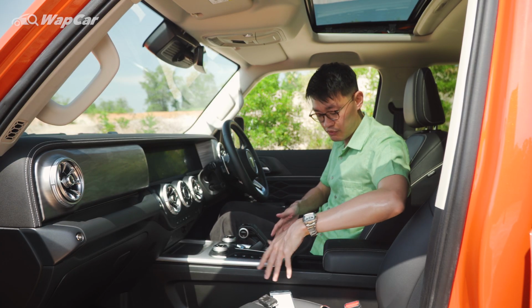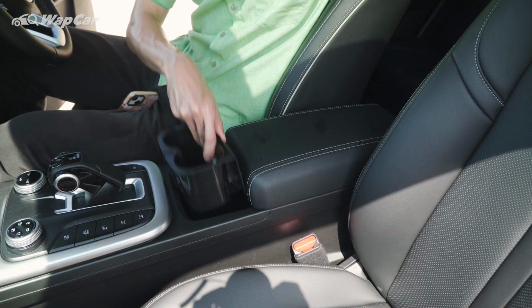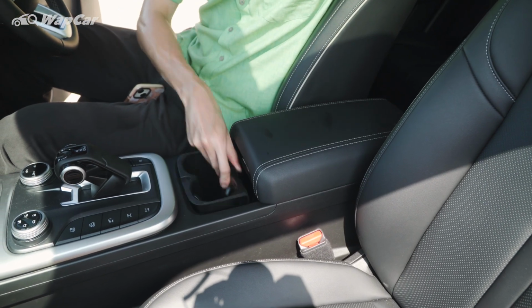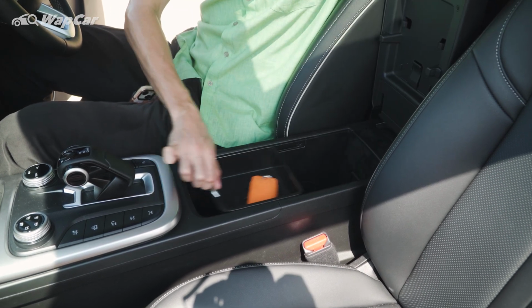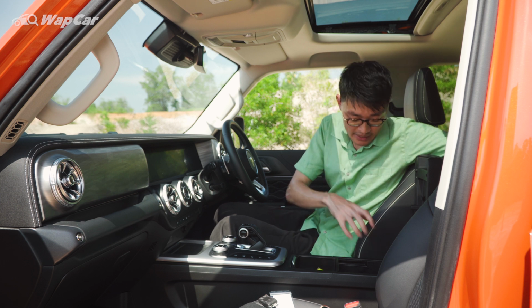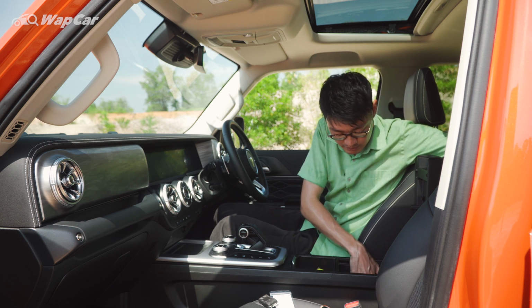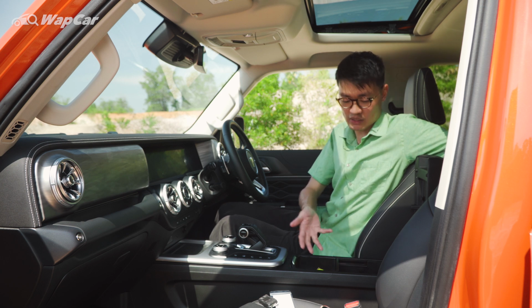Center console, we've got 2 cup holders, and it's got a removable panel as well. And then you lift the center armrest, we have a tray which you can slide back and forth for, again, smaller items such as keys and whatnot. And the storage space beneath the armrest is a decent size, more than enough to fit your phones, again, wallets, and more loose items.